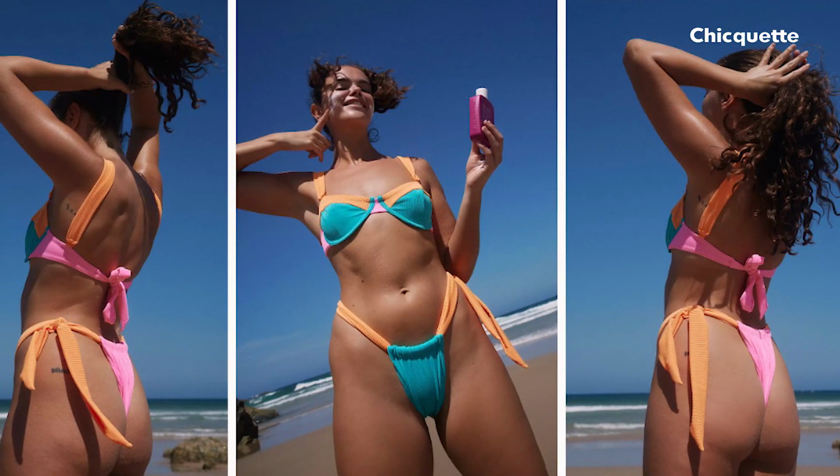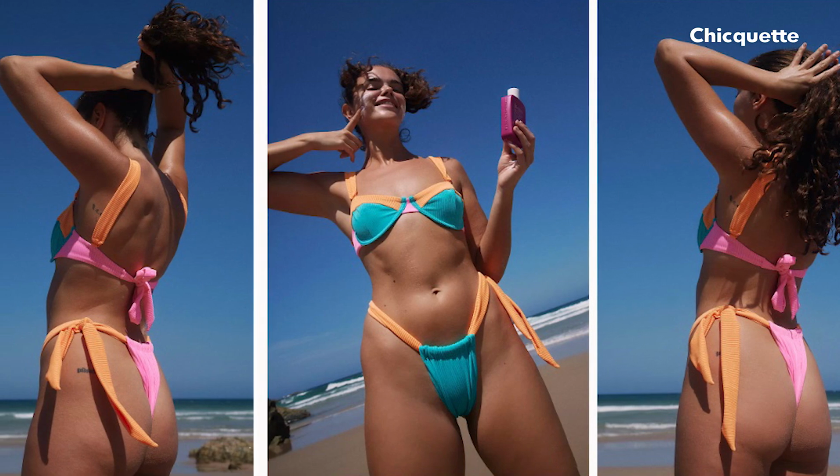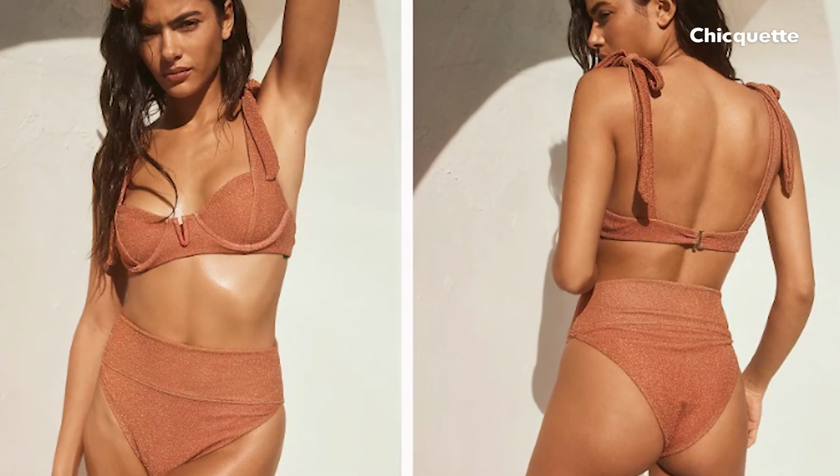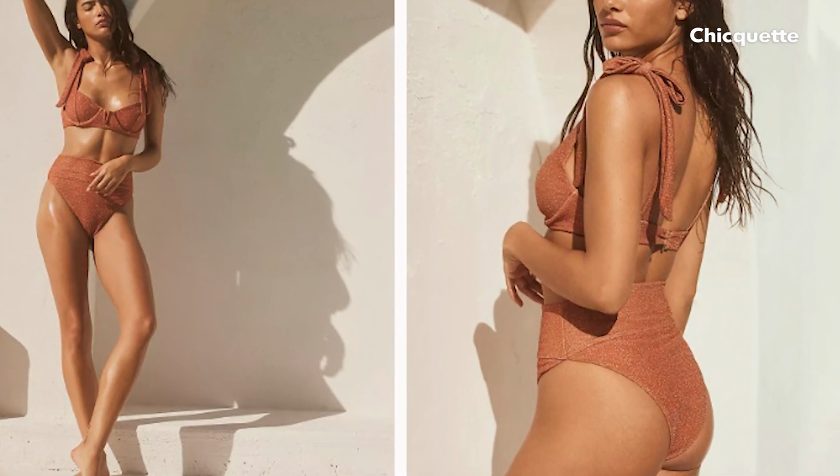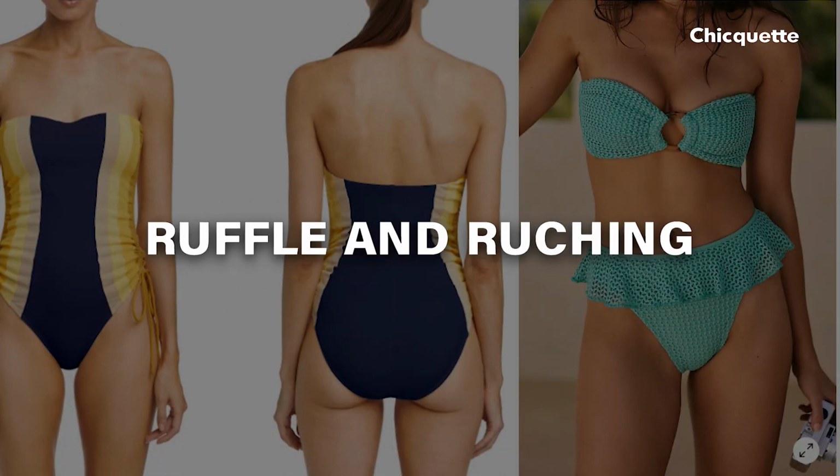Further options, you have the tie bottoms for added dimensions. I've also included this neutral tone swimsuit with metallic thread for a boost of subtle shine when picked up by sun rays. Ruffle and ruching.